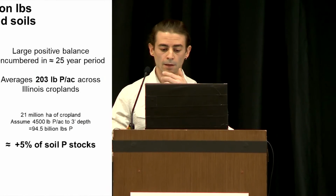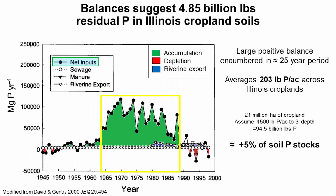Well, let's look at a bigger balance. We're going from the Morrow Plots, we're going to telescope out to the state. This is the state scale from a paper by Lowell Gentry and Mark David in 2000. I've recolorized it to make it more digestible. Sorry, Lowell. And what you see here is that we've got roughly 4.9 billion pounds of phosphorus that they estimate is in croplands, accumulated, meaning residual phosphorus, though they don't call it that.